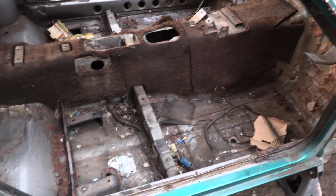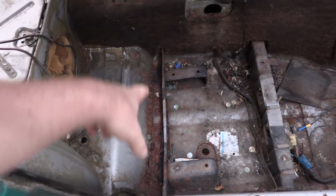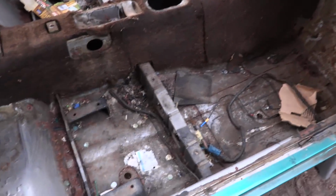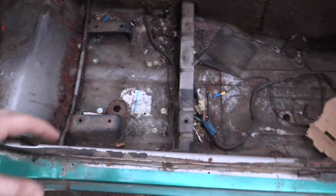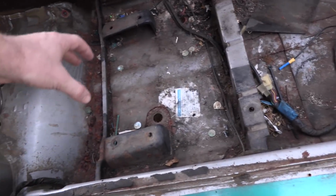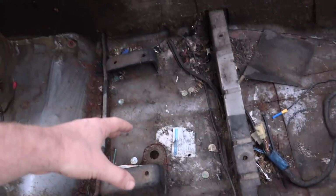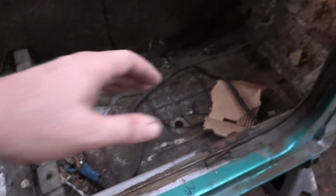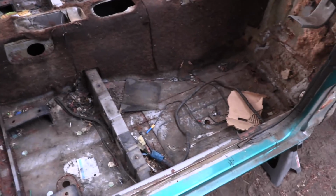I'm not sure what kind of condition it's in. I haven't really inspected it. I mean, it looks like that might be toast. Some of this floorboard stuff's gonna be toast, and if you guys remember, I know it was a long time ago, but our frame rails actually kind of run through the middle of the frame rail right about here. So the floor pan is gonna be pretty custom.